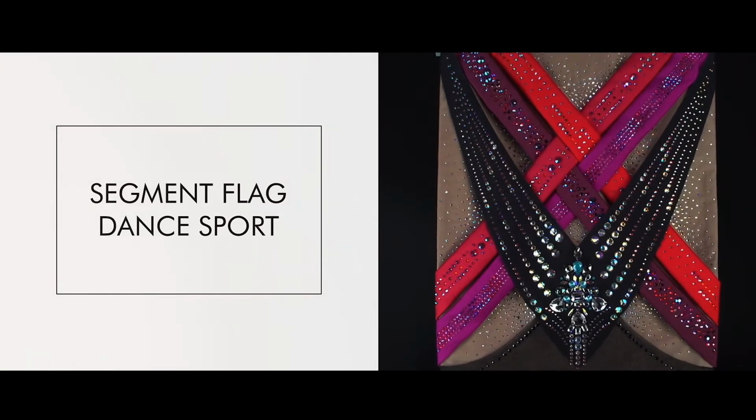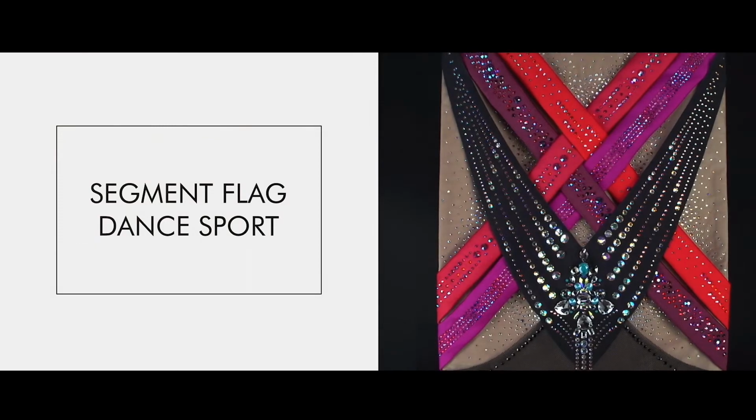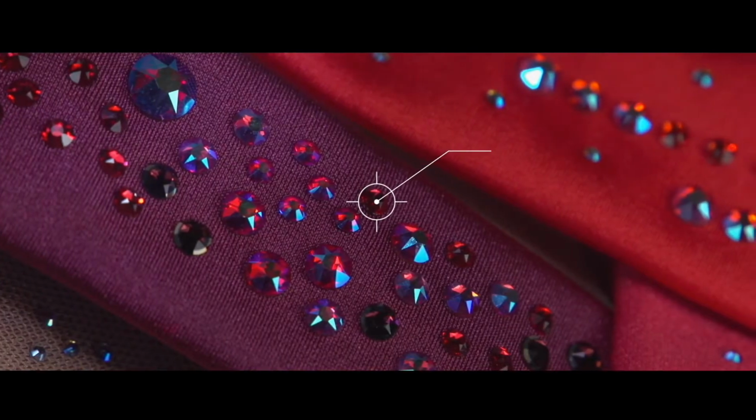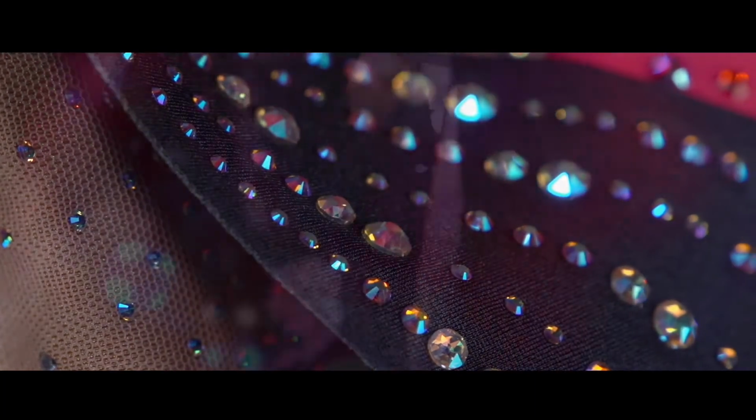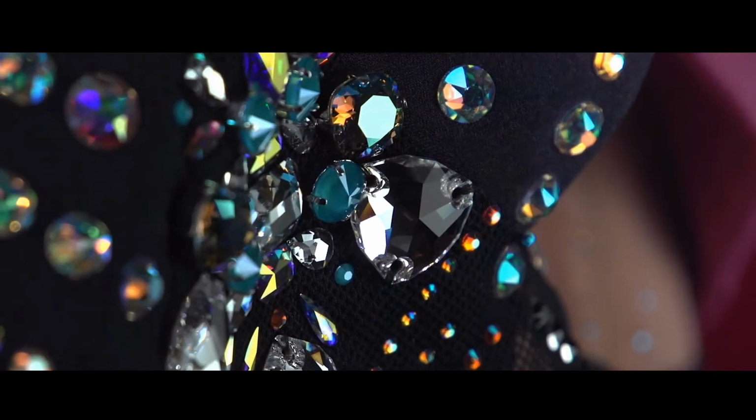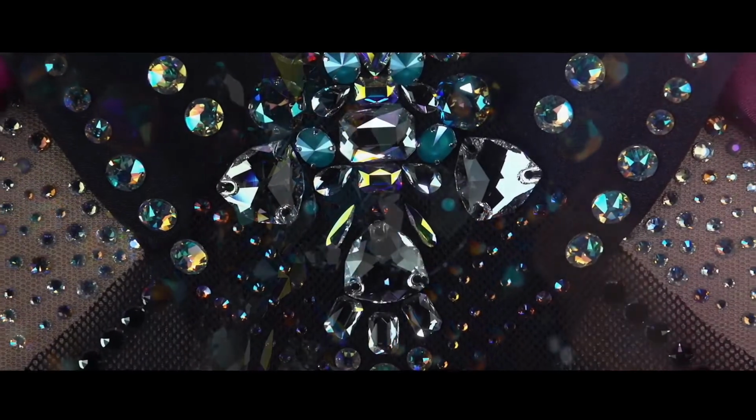The 20s were famous as the decade of decadence and dance. Cascading crystals that catch the light and reflect its joyful movement are the main inspiration. Old Hollywood glamour meets the finest high-end jewelry in dance sport garments.